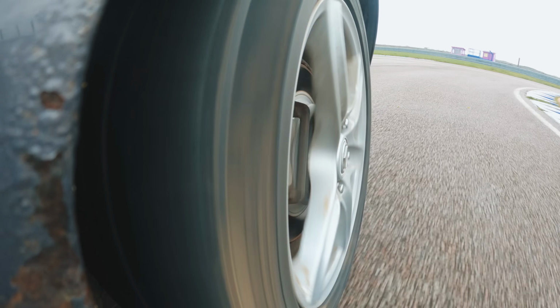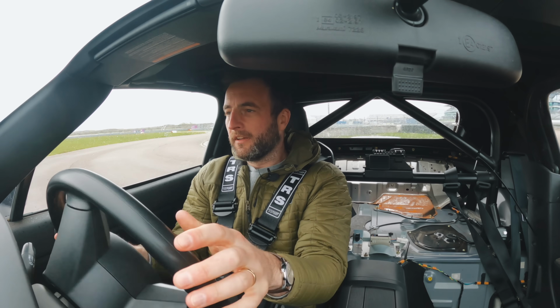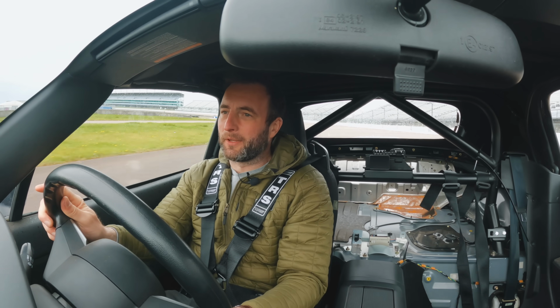I can feel it already. These ones are much stiffer. There's less roll. It's easy to drive. Yeah, these are the ones. These are the best ones, I think.